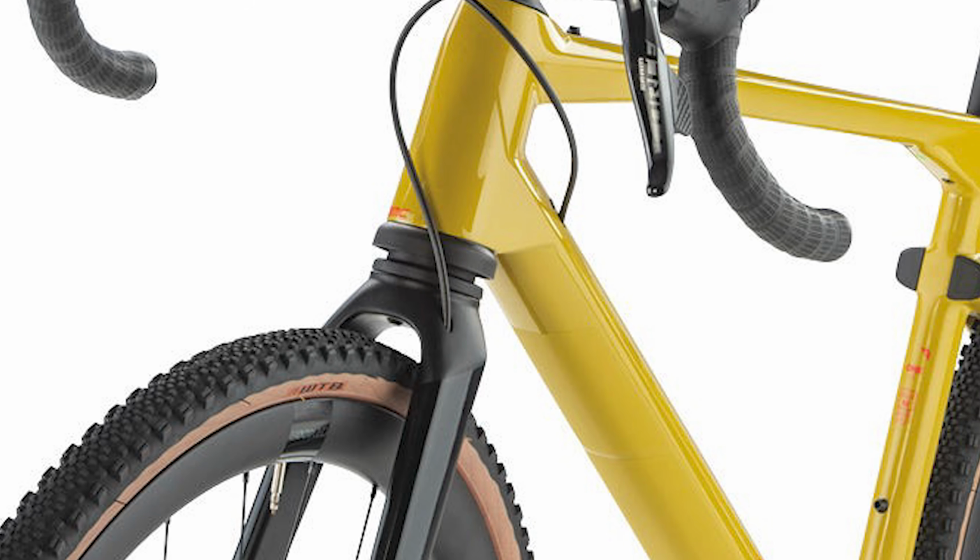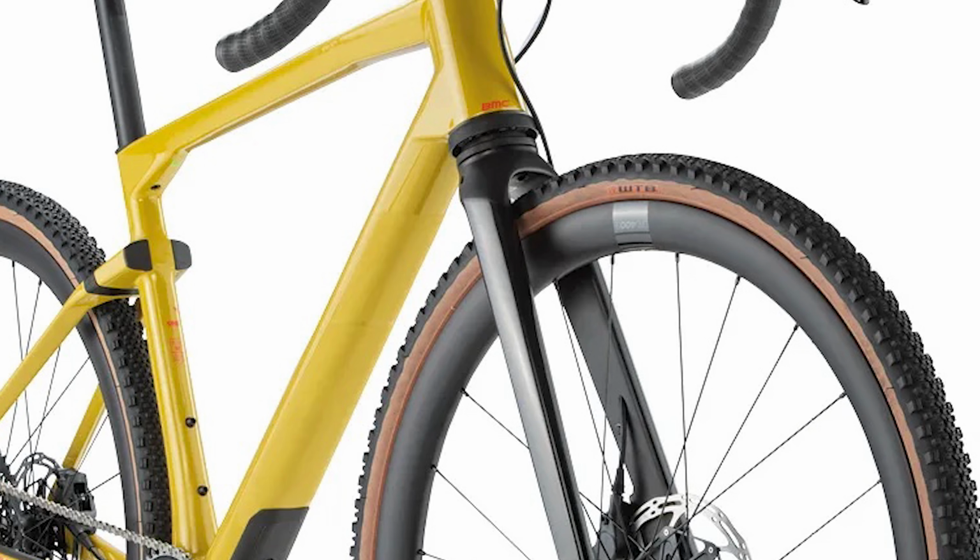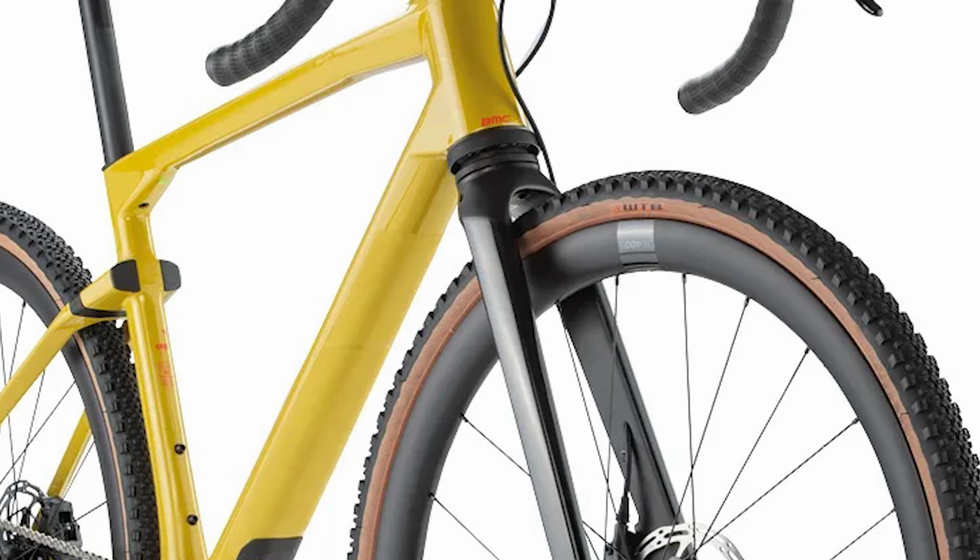First off, the fork is a coil sprung and oil dampened design that is completely concealed in the steerer tube, with the hydraulic damper sitting above the crown. I'm just thinking about all of that in there. That's gotta be really hard to service.